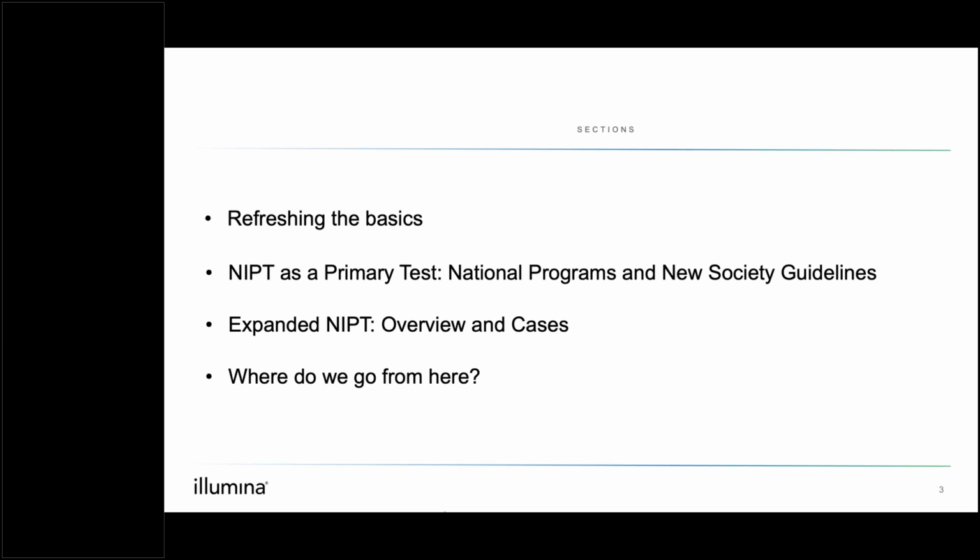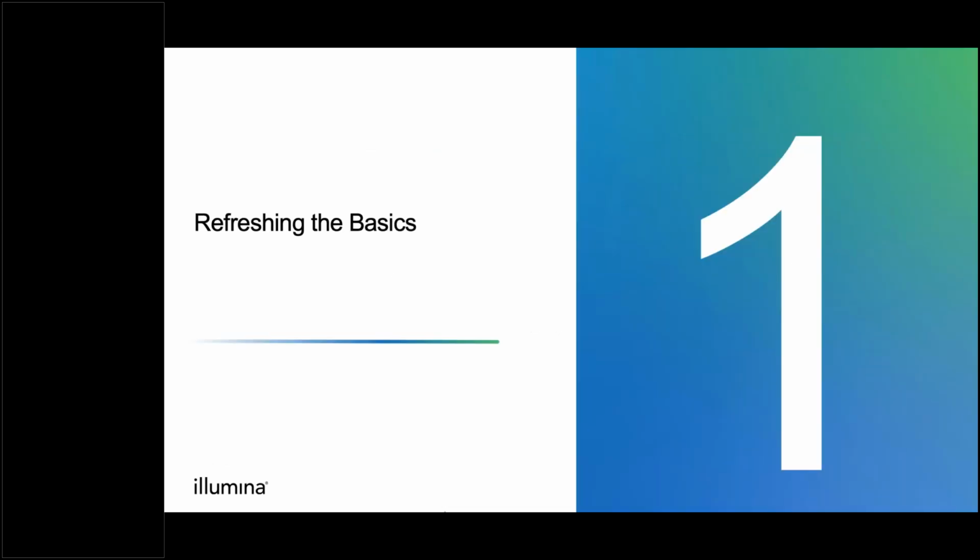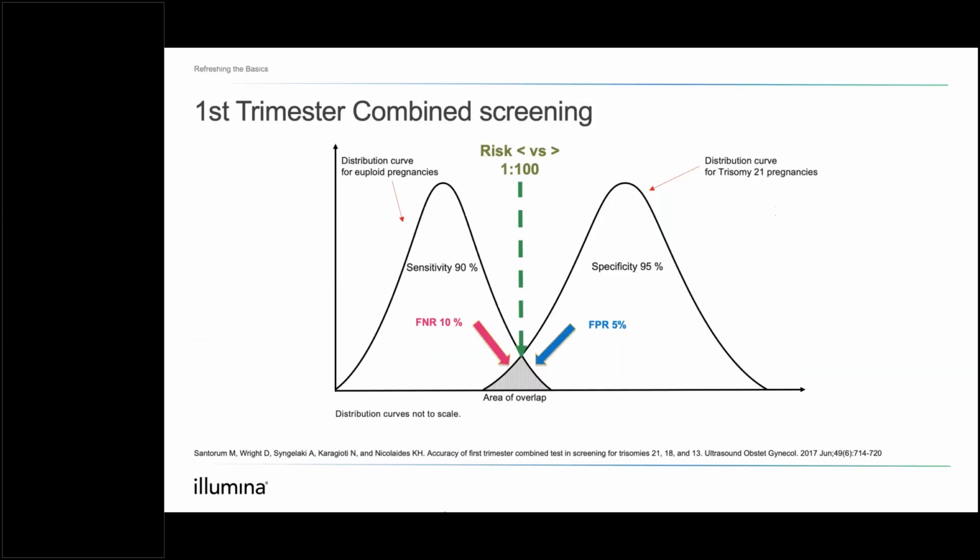We'll start with the basics. When maternal age was the only way to determine whether a woman was at elevated risk for having a baby with an extra chromosome, more than 10% of women were offered the option of invasive testing, which means that essentially with that screening strategy, 10% of the women had a false positive screening test result, their age.